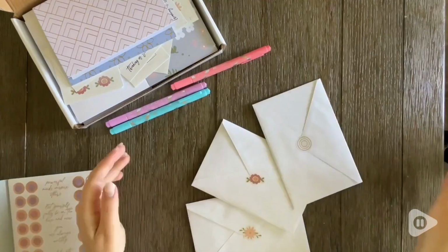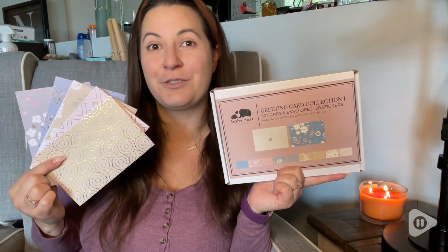Whether it's a wedding, an anniversary, a baby shower, these cards do it all, and they come with their own envelopes and stickers without having to go to the store. I highly recommend them. They're absolutely my favorite, and they are extremely high quality.